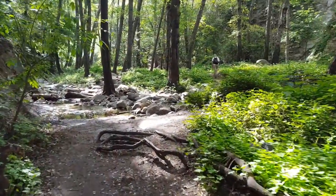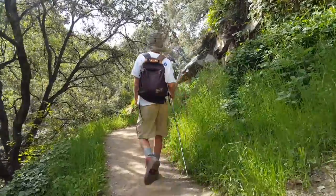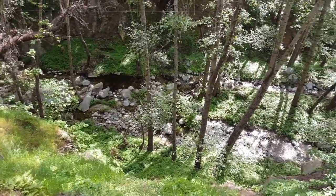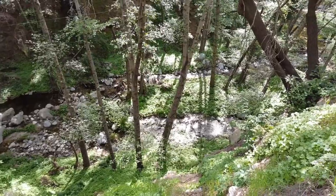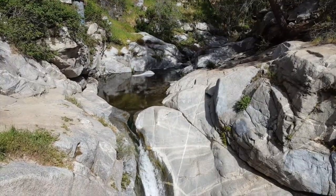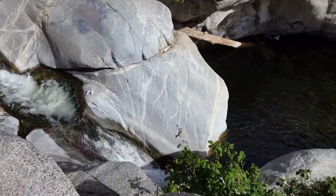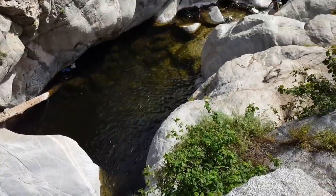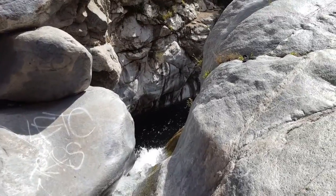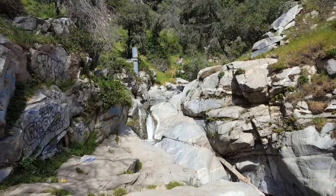What a beautiful area this is. The green, the canopy, the water. This babbling brook down here is just beautiful. We are right above Hermit Falls, and there are some pre-falls up here. Hermit Falls is actually several falls amongst these rocks.